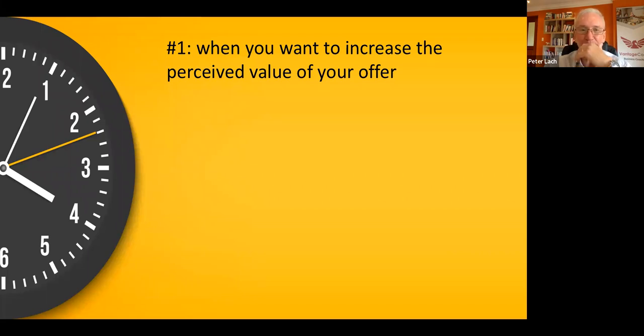The first one is when you want to increase the perceived value of your offer. So you've got an offer. It might be quite a nice offer, but you really want to boost the value of that offer, right? So here, a free gift affects the prospect's decision-making process by reducing the total cost of purchase in the buyer's mind, right?